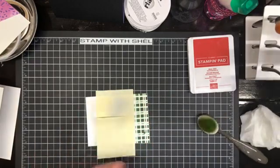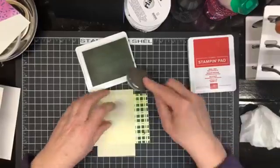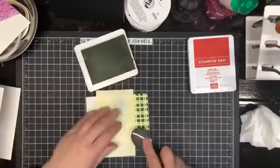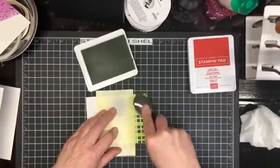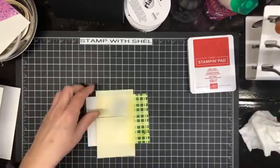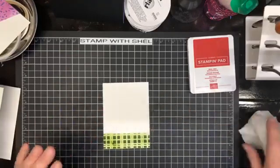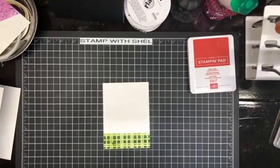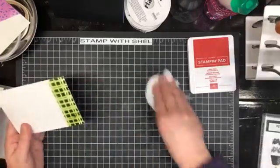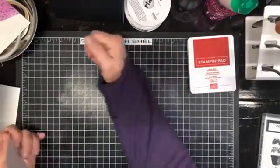Let's go Granny Apple. There, that's going to take some of that whiteness off. I think we would have had too much white if I didn't do that. All right, there is our tablecloth. Now, we need to find the Potted Geraniums stamp set. Should wipe this off. There we go. Let's dry it just a bit.